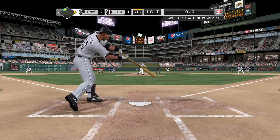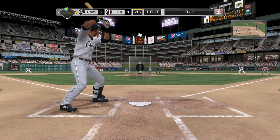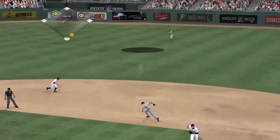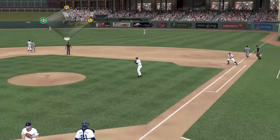Here's the first pitch. Ramirez will foul that one away. And the 0-1 by Harden. Swung on, liner to right, and that's a base hit. Ramirez on board with a single.